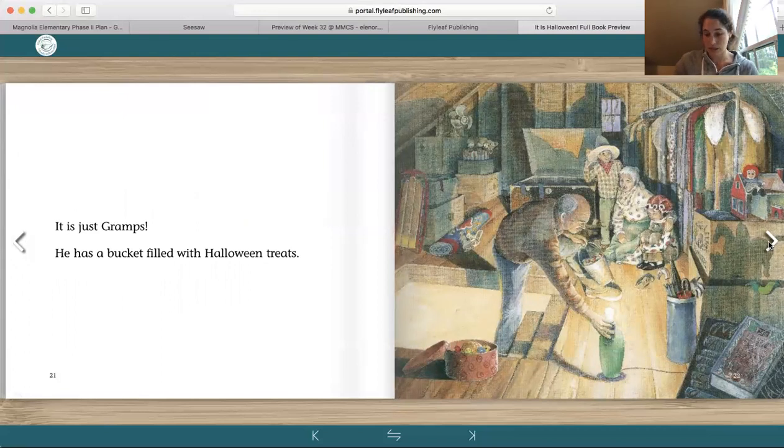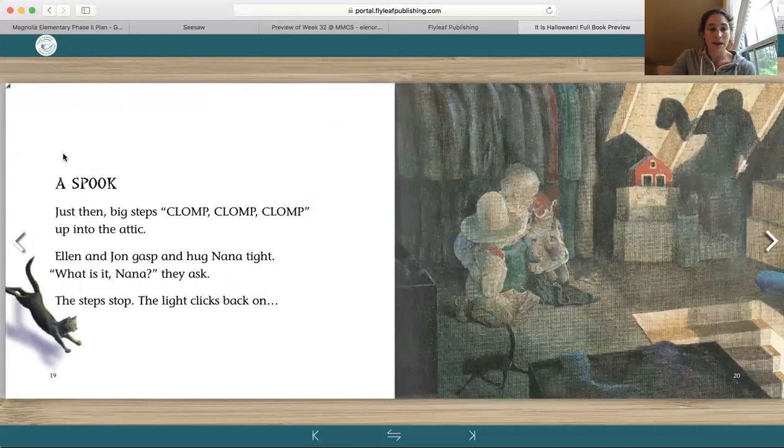Another thing I wanted to note, which we sort of talked about a little bit, was the names of the chapters help us understand what is about to happen. So that is one of the helpful parts of having chapter books, is that it'll give us an idea of what is happening in the book and what might be happening next.